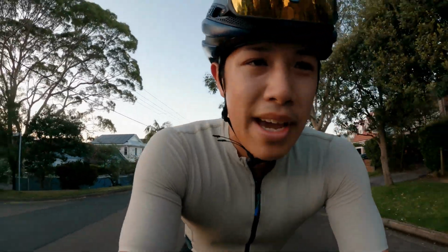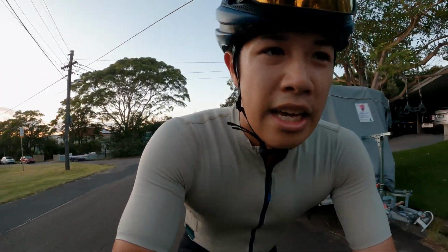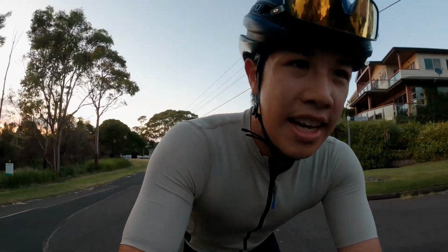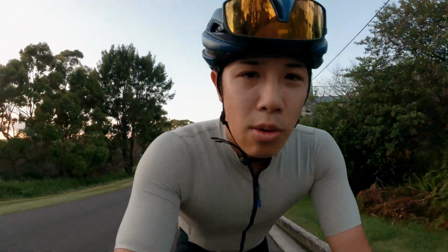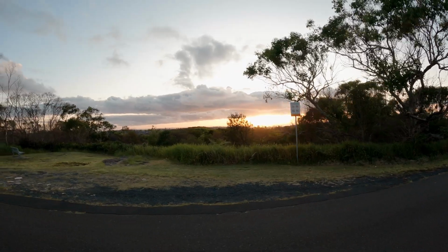Right now we're riding up to Manly Dam. There's some good sections of single track up there, which are doable on a gravel bike without having to jump off anything crazy or unclip. So then we got some fire trail before heading over to North Head, which is more like a walking track. Look at that. All right.